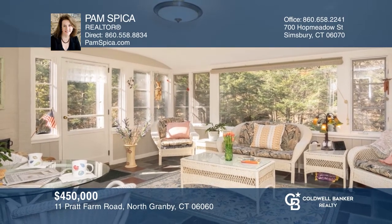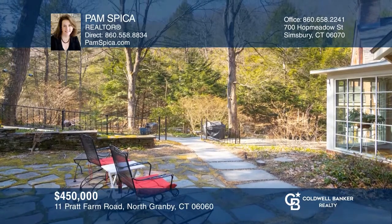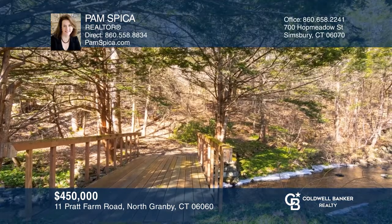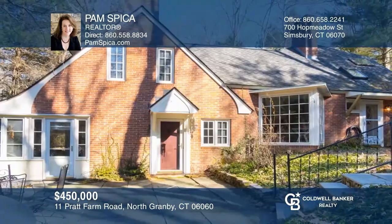The outdoor landscape features multi-level patios, courtyards, a bridge that opens over a beautiful brook, and abuts the Granby Lake Land Trust. Don't miss your chance. Plan a tour with Pam Spica today.